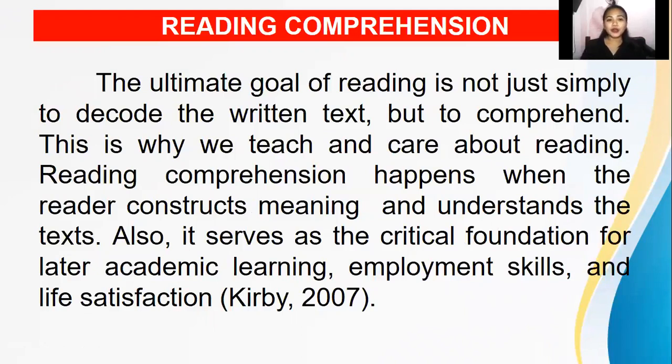I guess you already know the definition of reading comprehension based on the different authors. I guess this was already discussed by Ms. Nasansheno. And so the ultimate goal of reading is not just simply to decode the written text, right? We cannot say that someone already knows how to read if he does not understand the specific word. So it is not just identifying the letters, the sounds of the letters, and associating those sounds with the letters, right? The main goal of reading is to comprehend. That is why we teach and care about reading.